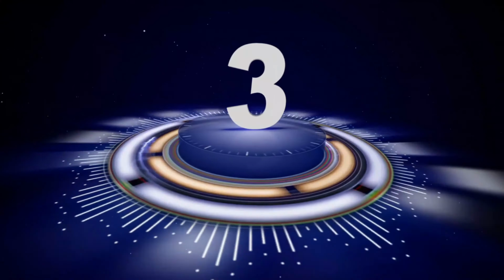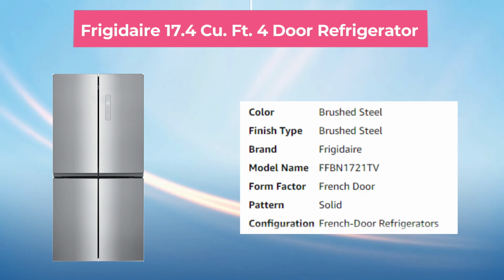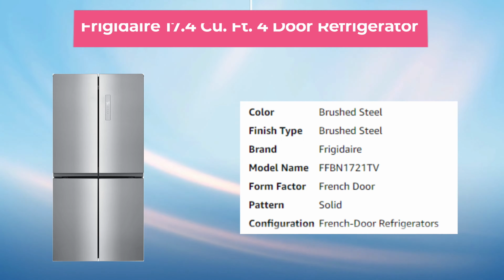Number 3. Frigidaire 17.4 cubic feet 4-door refrigerator.